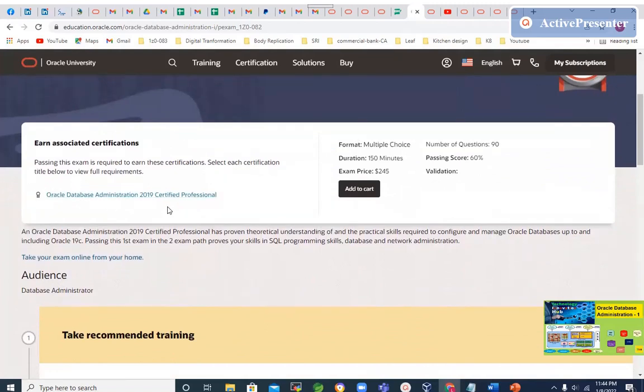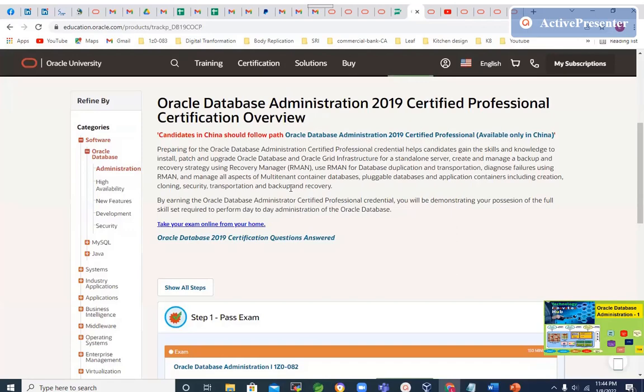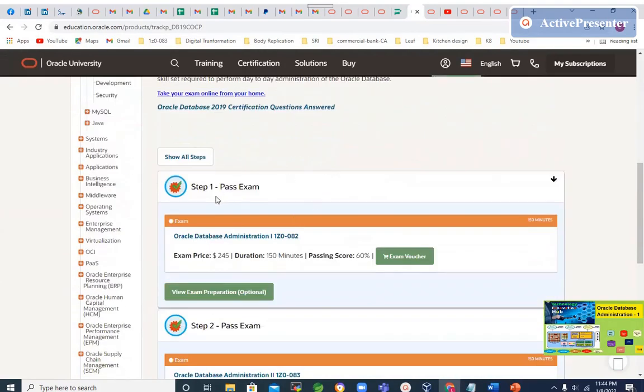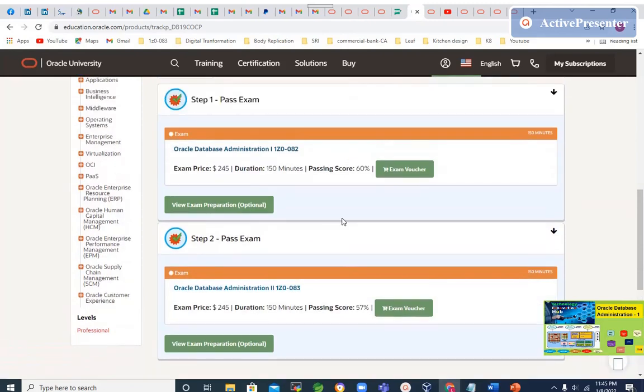And if you just go down, you can see Oracle Database Administration 2019 Certified Professional. If you click at that, now it is here. You can see there are two exams. Step 1, pass the first exam, 082. Step 2, pass the second exam, 083. Earlier they had a junior certification called Oracle Certified Associate, but now they are directly giving Oracle Certified Professional. To achieve Oracle Certified Professional, you need to pass both exams, 082 and 083.